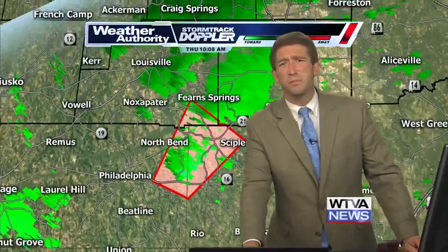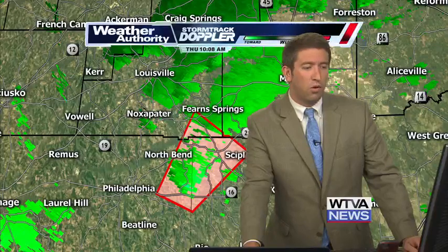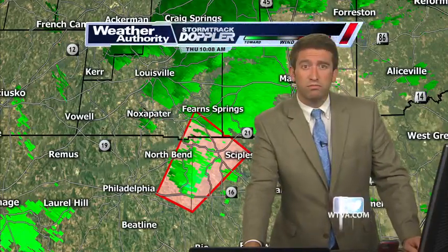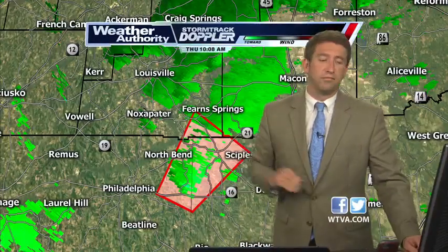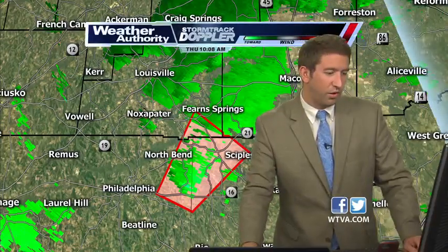This line is producing just enough shear to produce small areas of rotation that are a little more surface based, or not necessarily totally surface based, but close enough to the ground that we have to watch it closely, and that's the reason why tornado warnings have already been issued.